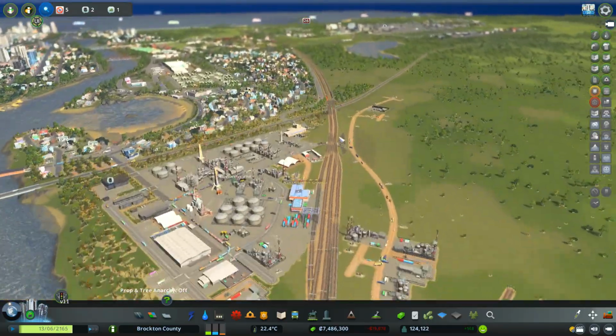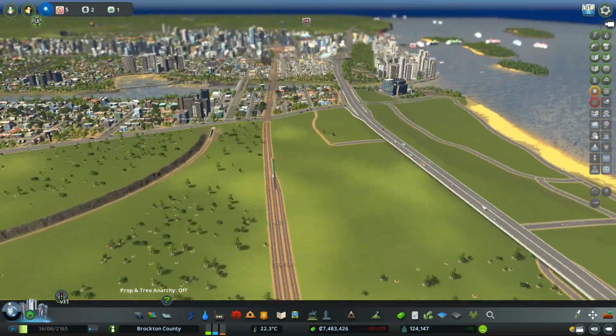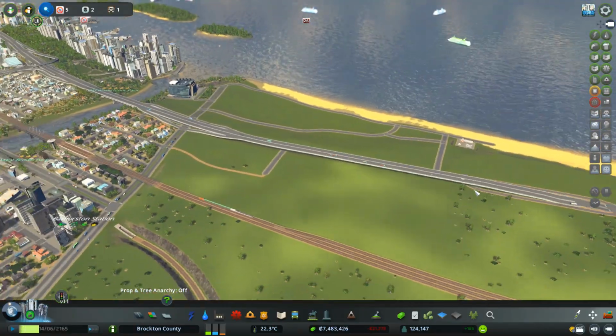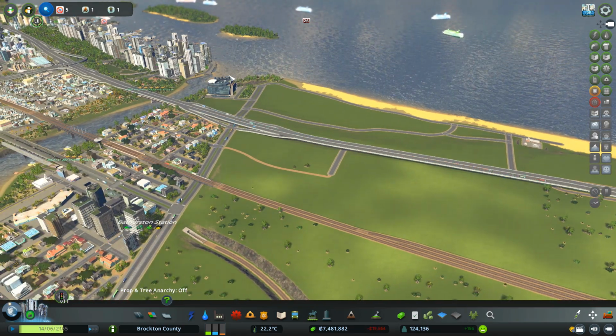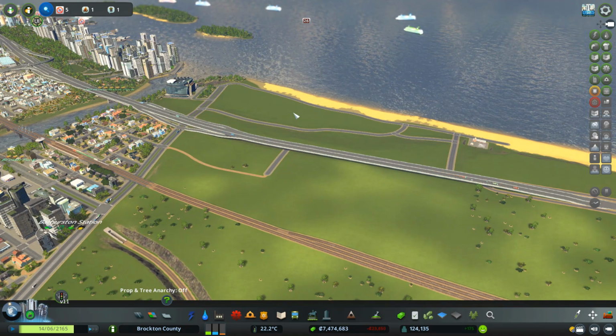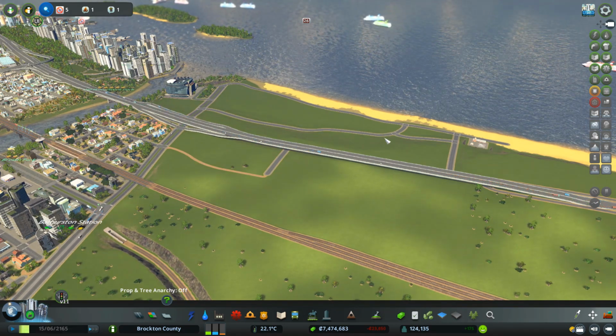We also connect up into here, and we're going to take this railway all the way down to the location where we're going to be building today, which is down over here. I've already cleared it of trees. This is our science center over here along the waterfront. We built this area up a long time ago. We at least planned it, and things just got in the way and pushed things away.